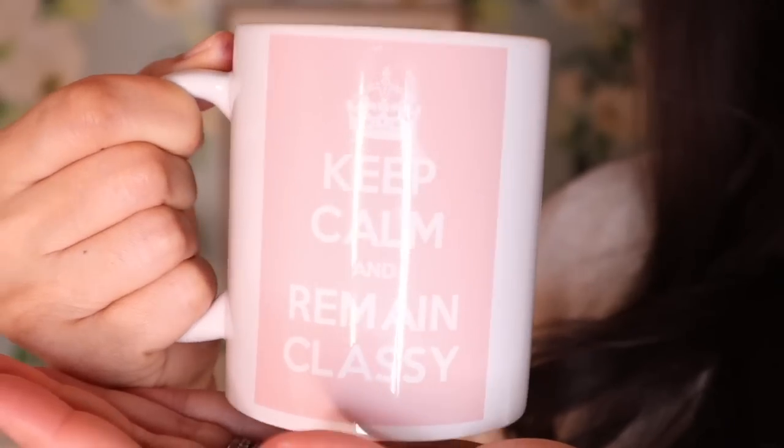So right now I'm drinking the matcha green tea out of my very own Keep Calm and Remain Classy mug, which is in pink as well, by the way. I just wanted you to know that. And that's from my Teespring store, which I'll leave down below. But the teas are really nice and calming and soothing, and I've tried them all and they are really good.